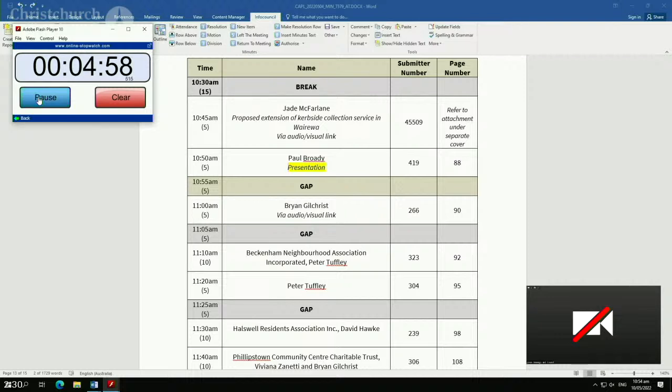I guess mine's a really short one. It's just about the curbside collection out in Wairua. So if I can share my screen just quickly.